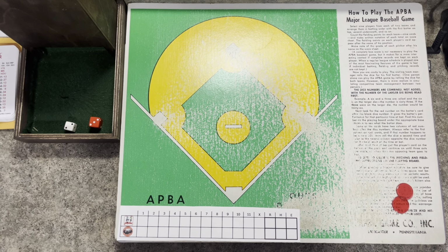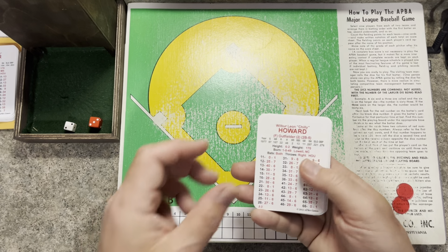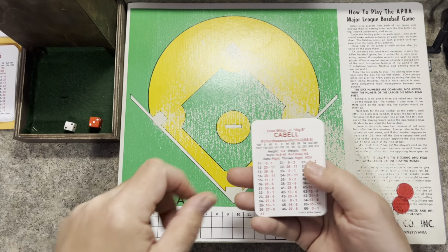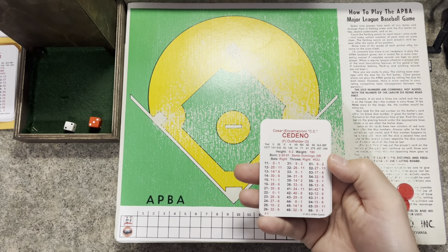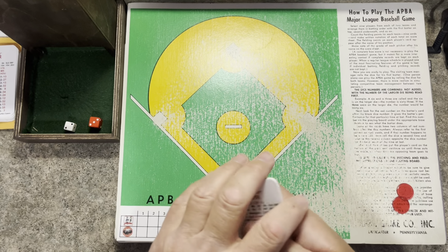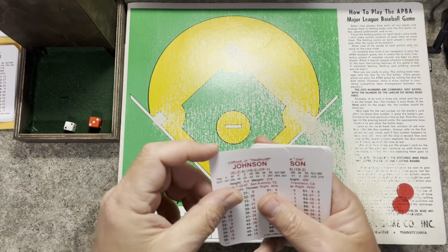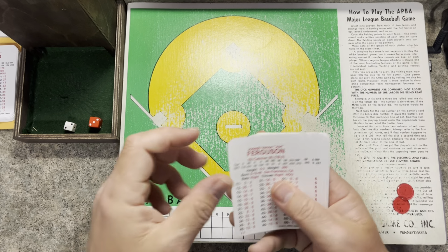For the home Houston Astros, leading off in right will be Wilbur Howard. Batting second at third base is Enos Cabell. Batting third in center field, Cesar Cedeno. Batting fourth in left field is Cliff Johnson. Batting fifth and catching, Joe Ferguson.